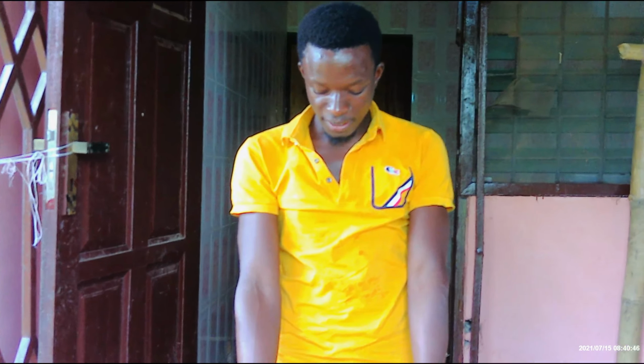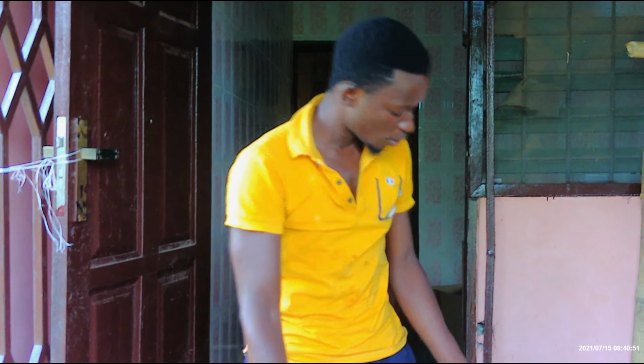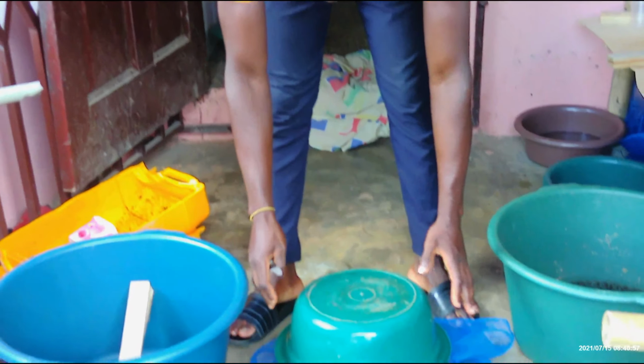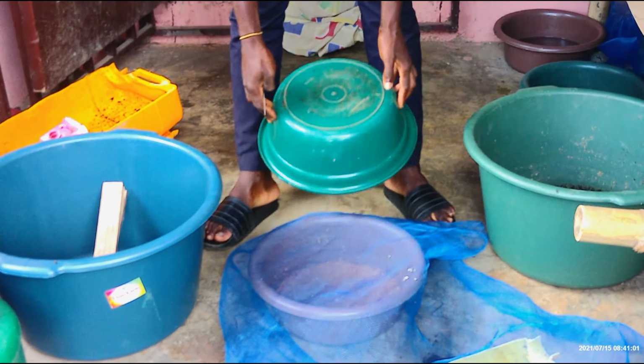The eggs take about 4 days to hatch. So let's say you have collected the eggs in this particular bowl. You have to cover it with a net or maybe a bowl like this. But when you're covering it with a bowl like this, you have to leave a gap because the feed bran is going to be fermented and there will be heat.